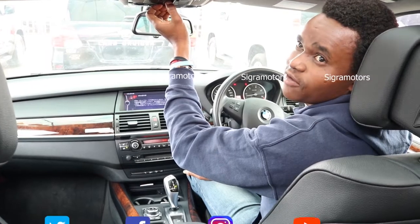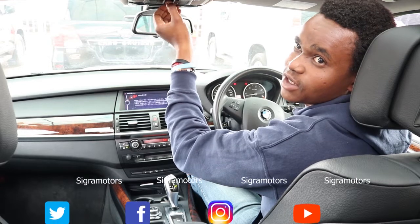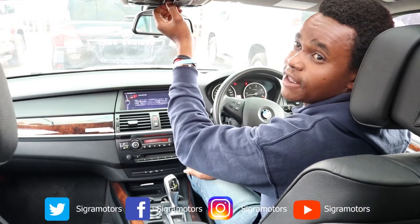This is where you open your sunroof. So you can open, and you can see outside. If you want to stand and look at anything from outside, you can actually do that because this is the sunroof. So yeah, this is some of the most incredible features of this car, the interior part of it.